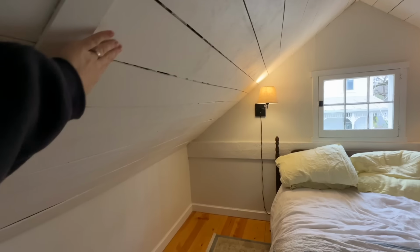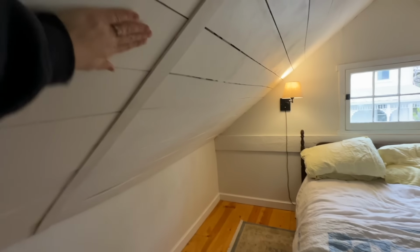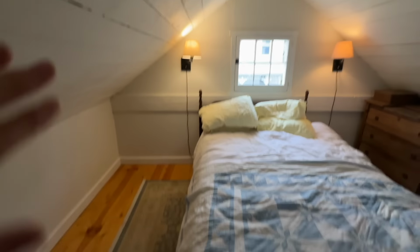Some very, very, very steep steps. We needed more insulation up here. So we ended up putting insulation in the rafters and put this back over. So that's why we have this shiplap ceiling. There's just insulation behind it. And we put on a new roof. There's just a little bed up here.